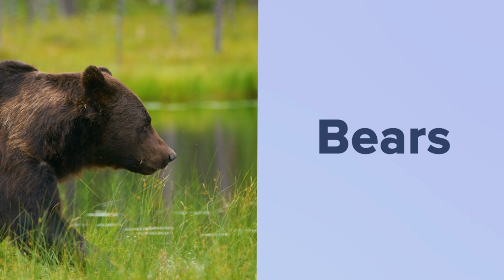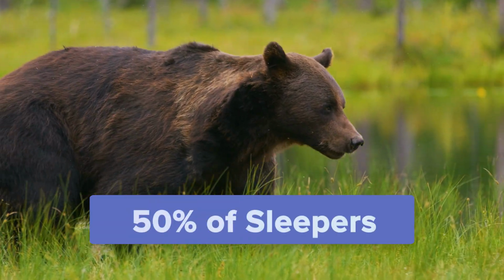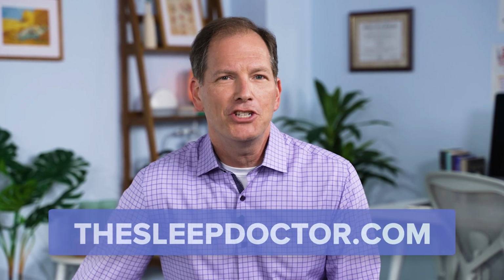Also, because it works for so many different positional sleepers, it's good for the people that I call bears. These are people that are kind of in the middle. They make up roughly 50% of the population. So if you know your chronotype, you can also pick your mattress that way. And if you don't, head on over to thesleepdoctor.com and check it out.